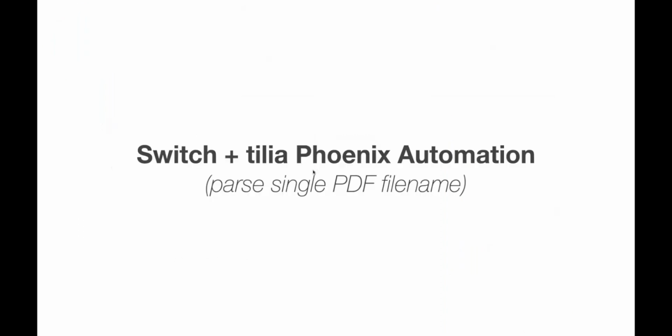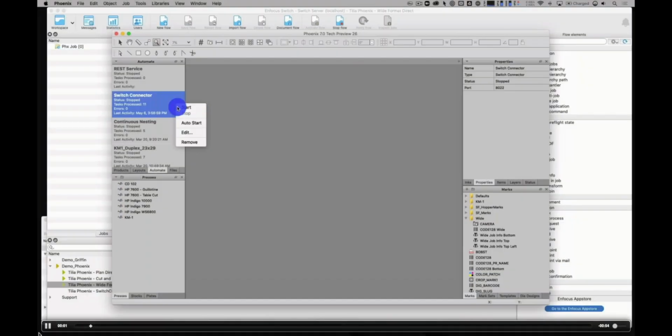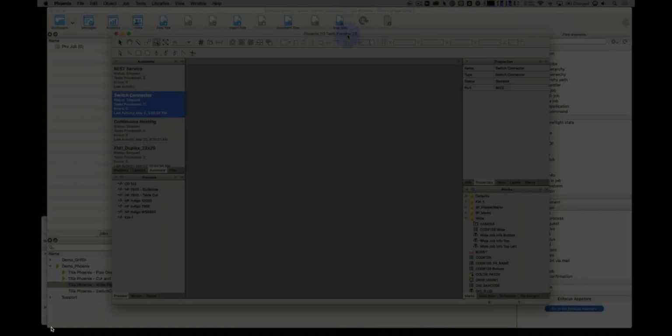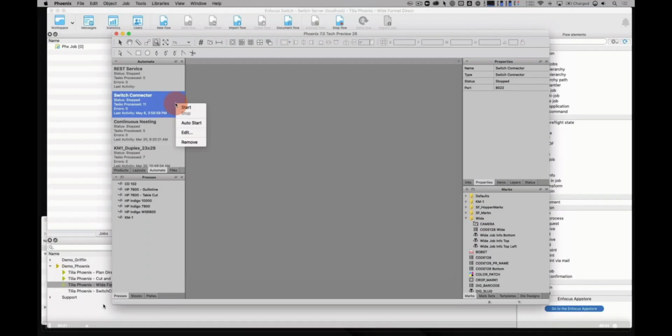So let's take a look at how this works. We'll start with very simple parsing of a PDF file name. Inside of Phoenix, I'm going to turn my Switch connector on.